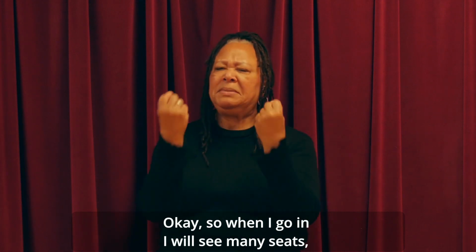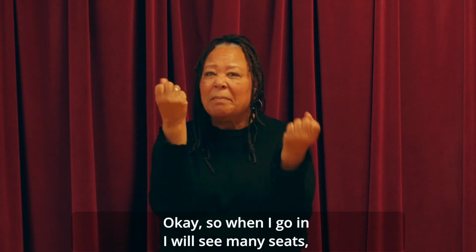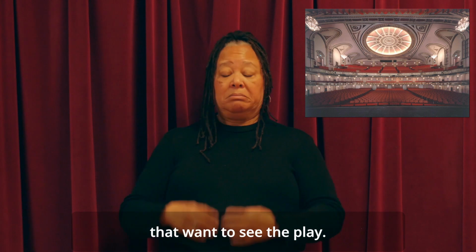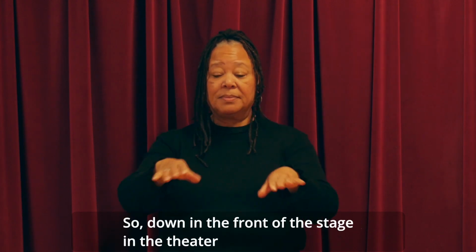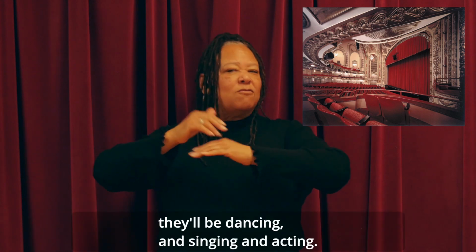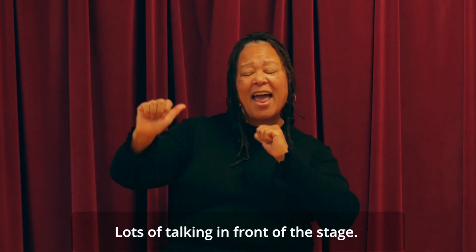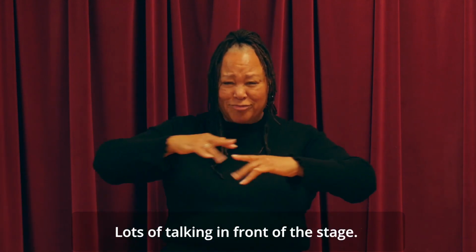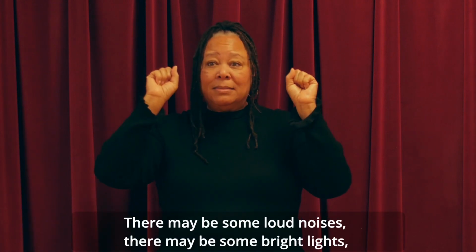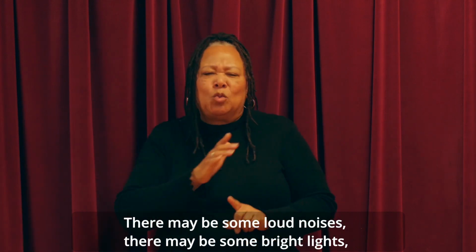Okay, when I go in, I will see many seats. And the reason is because there are a lot of people that want to come see the play. So, down in the front of the stage in the theater, they'll be dancing, singing, and acting. There's lots of talking in front of the stage. There may be some loud noises, and there may be some bright lights. But I'll be fine.